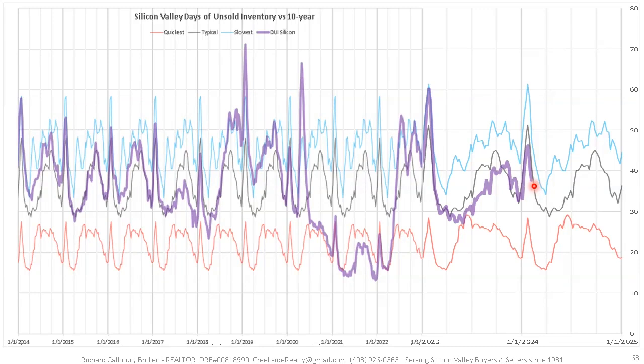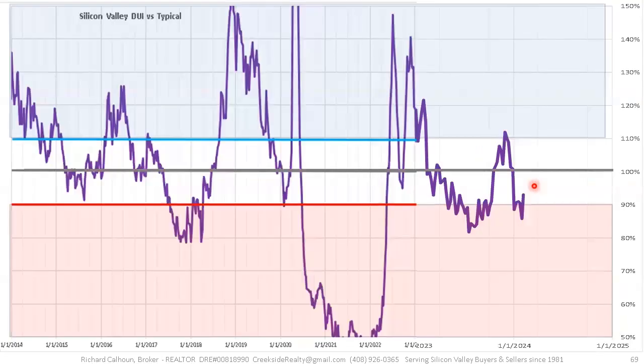Any geographical area could be faster or slower. And here is the same information. You can see you've just left the cool. So even though it looked like it was right on top on the previous slide, you can see that it's only about 94%. A low DUI is a faster marketplace. So it's 6% faster in all of Silicon Valley than it typically is.